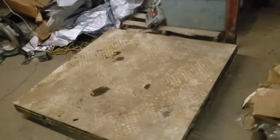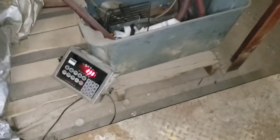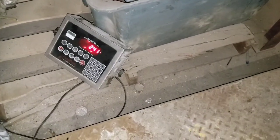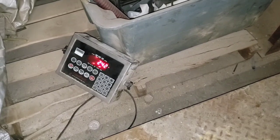You bring it over here to the scale. You weigh it on the scale. And then you pay per pound. Let's see how much I weigh today. And let's hope for a good amount. Oh, that's a bad amount. I got to go on a diet.